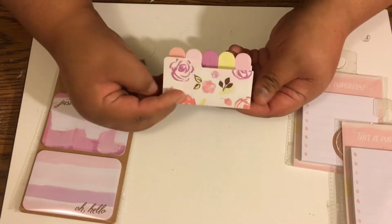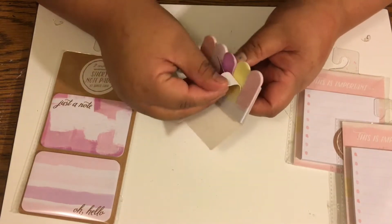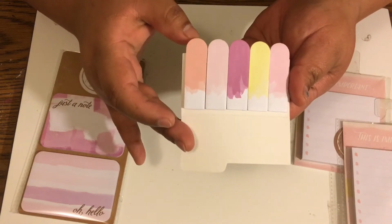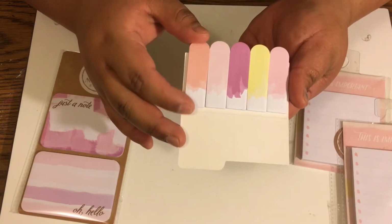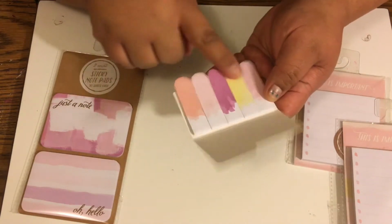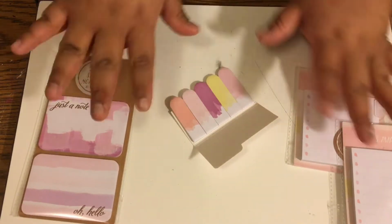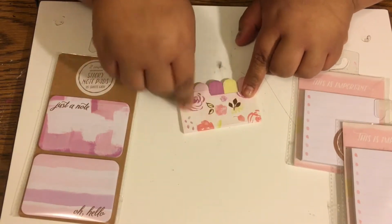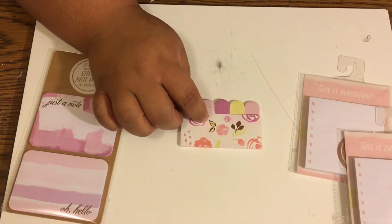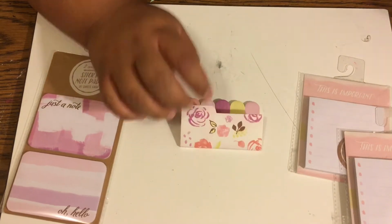And they come in these little folders, and these are the little round, scallop edges, and they're obviously just watercolor, one simple color, and it goes from white to whatever color it is. It's not really faded, but there's five different colors, and I like this because even though it's one theme, you can definitely use these for other things. It doesn't have to be in this exact theme, and I love that they come with these little folders. I did get another one. Let me show you. I stuck it to the inside of my planner.